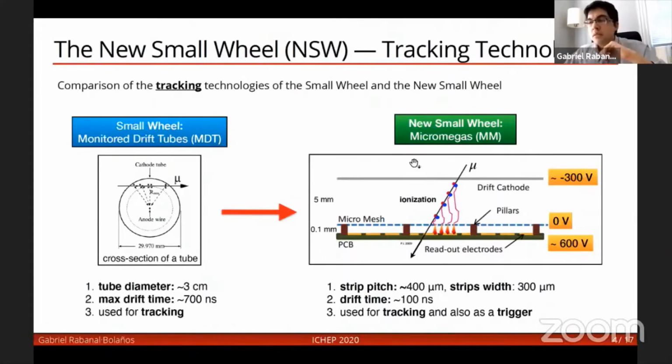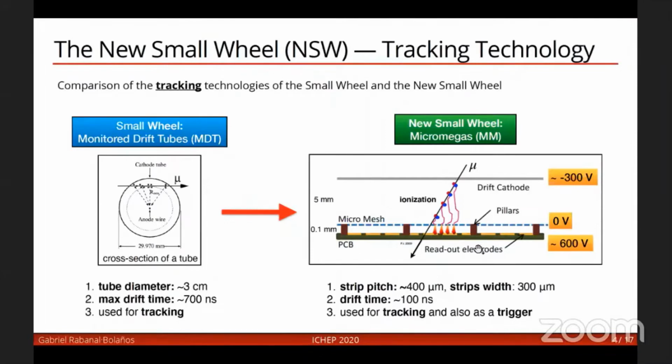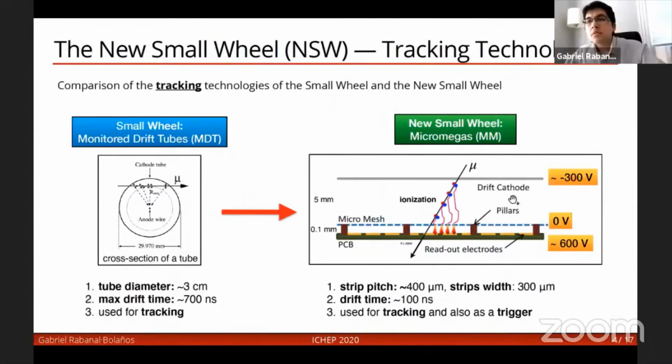The micromegas detector has a planar cathode, and then a thin metallic micromesh. And the gas between these two works as an ionization region. The gas is a mixture of argon and carbon dioxide. The electric field here drifts the electrons towards the mesh. And then this region here is the amplification gap, where we have the avalanche. When a muon passes through, you can see there's ionization and then an avalanche here. And here we have the readout electrodes. The electric field in the amplification region is about 10 times stronger than in the drift gap.